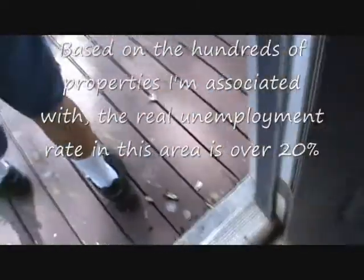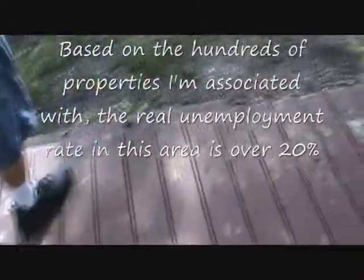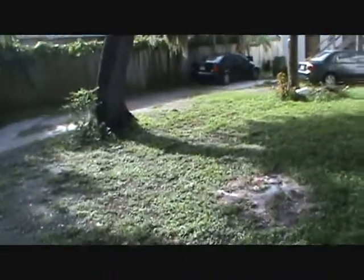It's just the way it is right now. The tenants can't get jobs, and some of them don't even try to get jobs, and we end up paying for all of it.